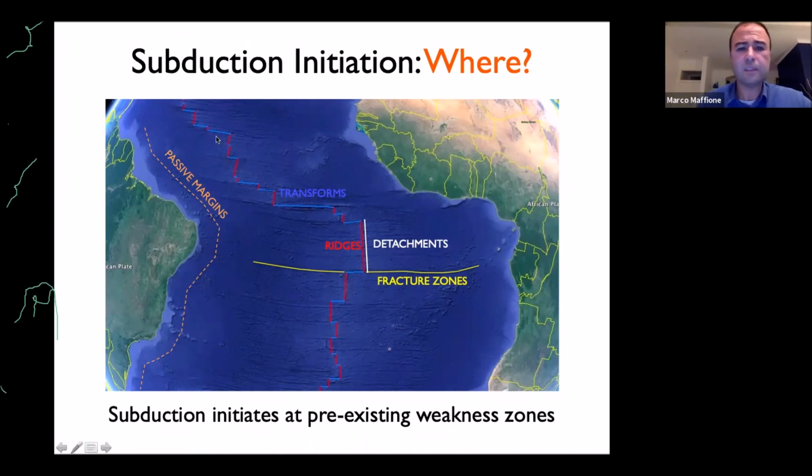So the weaknesses in the oceans are several, and here is a list of those. We have ridges in red, the spreading ridge, which is this crack within the lithosphere. The connection between the different ridge segments is called transform. So we have transform faults that can be very wide, like this one. And we have detachments next to the ridge. And we have the prolongation of the transforms that are called fracture zones.